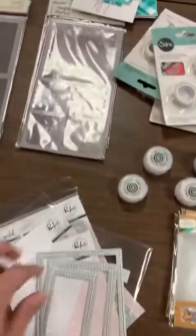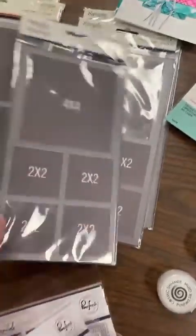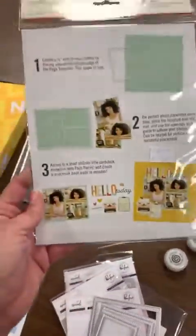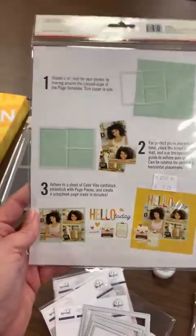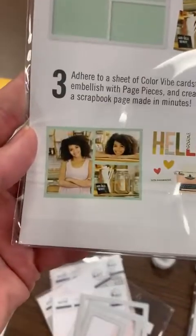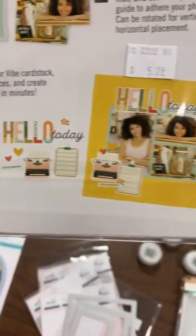Okay, next we got in just some reorders on our page templates from Simple Stories. Love these. They just help to kind of position everything. They help to lay your pages out a little bit quicker and easier too. You can see here they've got that, and then there's the finished page. So stinking cute.